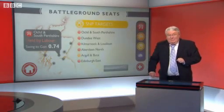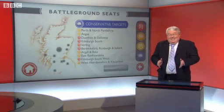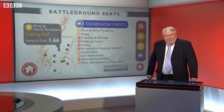And the Tories, they've named all their targets and they're devoting time and money to them. They want to gain these 10 seats in addition to the seat they hold. Right at the top, Perth and North Perthshire, where they hope to gain from the SNP.